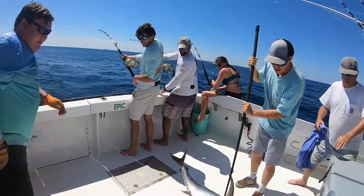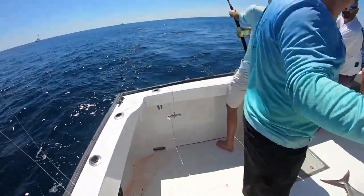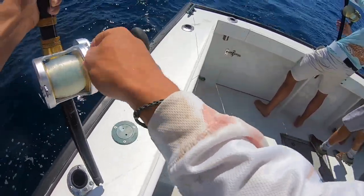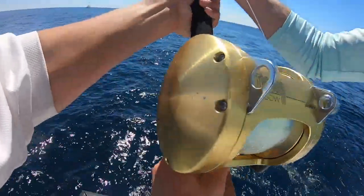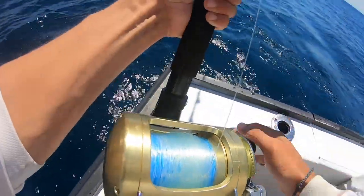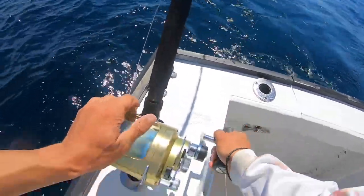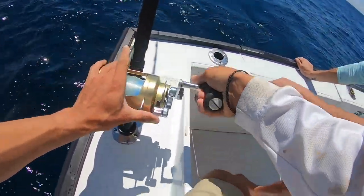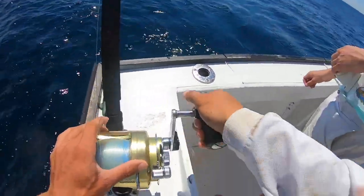Let's go! That's a big eye! We got big eye bites! It's a little big eye. Alright, we can put it back in the rod holder. I'll just help you. Great, thank you. I'll give you a few seconds to rest. Give me some pointers. Might have a 200 pounder. I've never even seen a live big eye before.